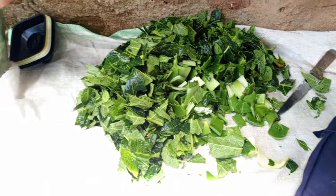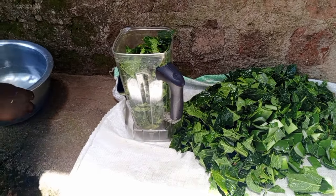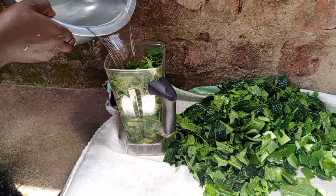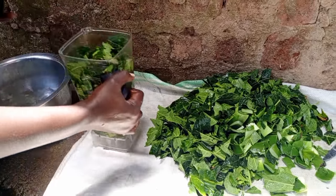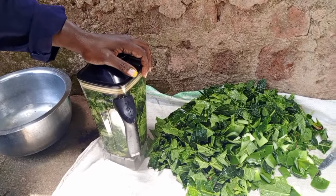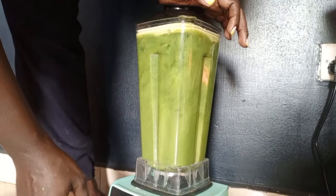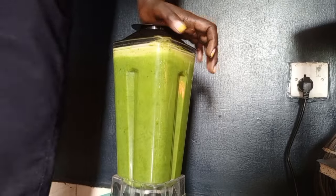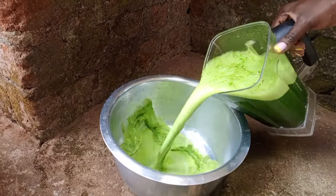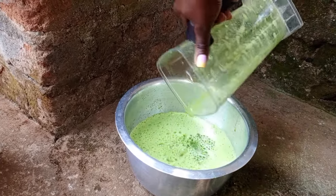I blend it all. So let us go and blend this one. Let me first put water. Then we shall also come and blend these others. No, I don't want to overpile our blender. So this is our juice. Guys, I'm not going to show you everything, how we are going to blend everything. Wow.